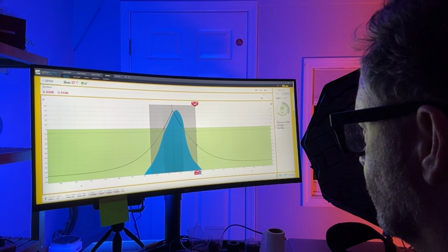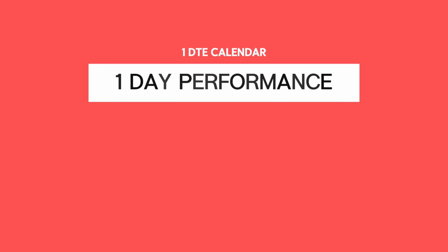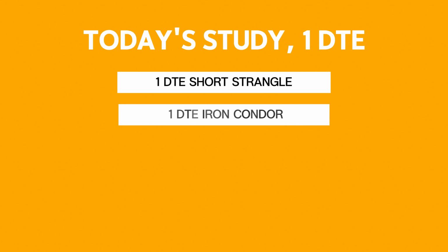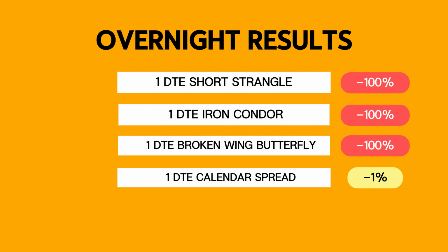So here we are with the calendar spread, and this one actually didn't lose so much, but it still lost. But you can see that this one finished right around here, just right around the break even. So this was a study of 4 different strategies, just one-day trades, and 3 of them lost an awful lot, and 1 of them was about break even.